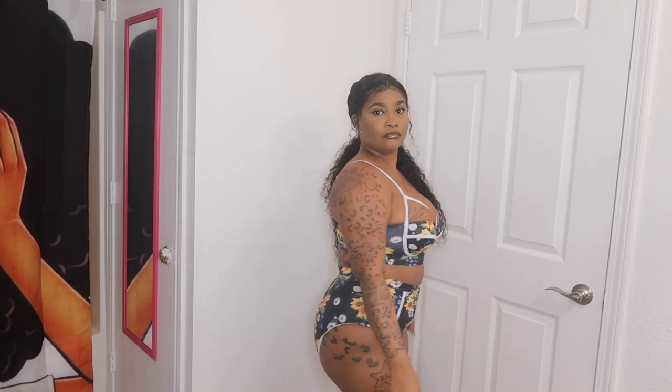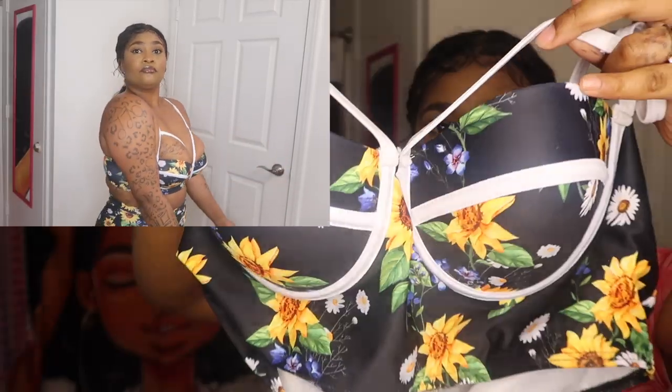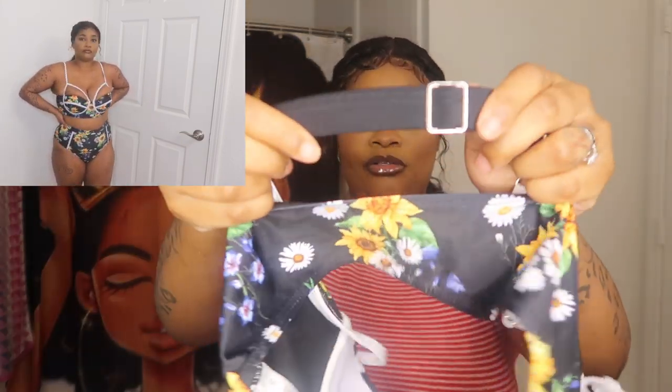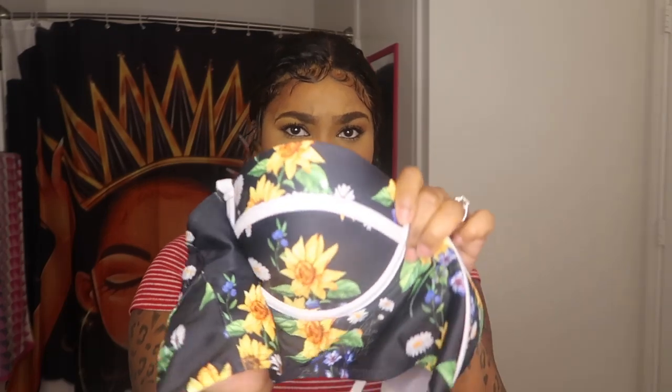And this has adjustable strapping at the back, but this one is made different. And I'm going to show you guys how it looks up close. And I believe this goes above your breast, like on the top layer right here. And the adjustable strapping is made like this. And I'm gonna leave this as loose as I can because, like I said, I have big breasts, and I don't think my breast is gonna fit inside of this, but we're gonna see.